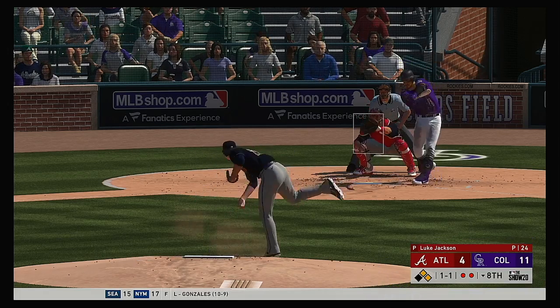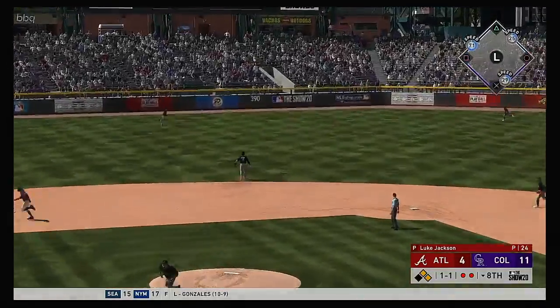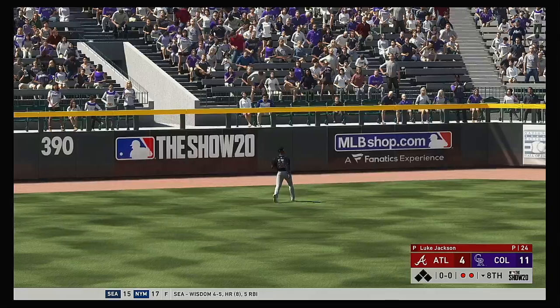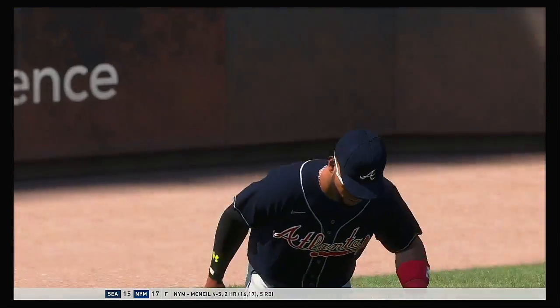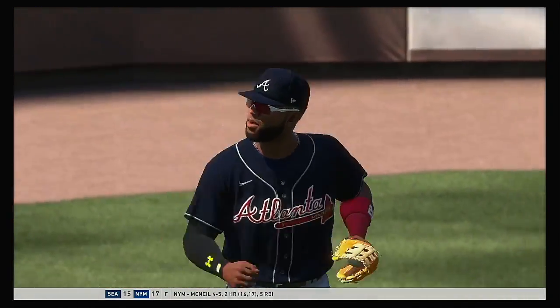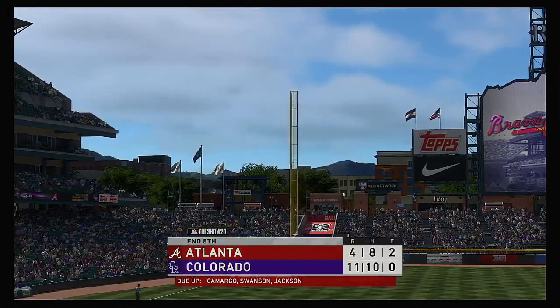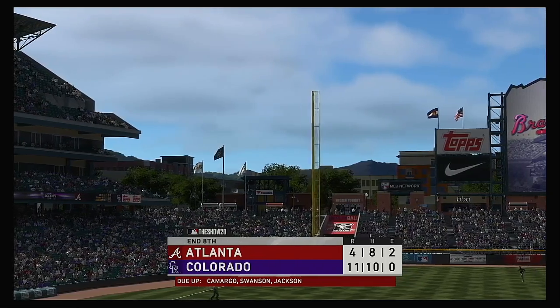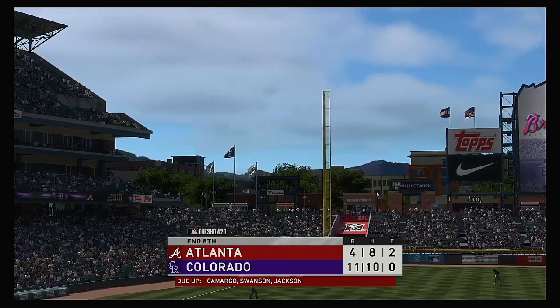Now the 1-1 pitch. Swung on and lifted in the air to left center. On the move is Ozuna. He's got it. A great running play, and that'll retire the side. Couple of hits lead to one run in the inning for Colorado. Ninth inning coming up. It's the Rockies 11 and the Braves 4.